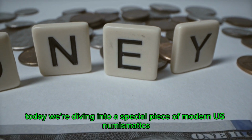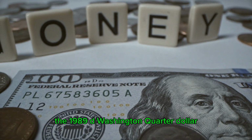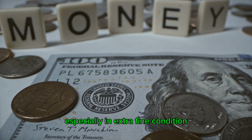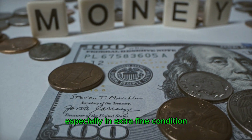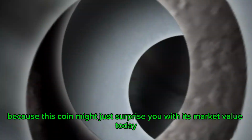Today, we're diving into a special piece of modern U.S. numismatics, the 1989 D Washington quarter dollar, especially in extra fine condition. Stick around, because this coin might just surprise you with its market value today.